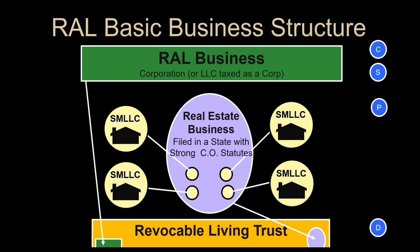And we do a structure like this, where we take each property in a single member LLC. And Don, you said single member LLCs were bad. No, I said single member LLCs are bad when you are the owner. But what if you're not the owner? What if we put a hub in the middle?